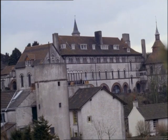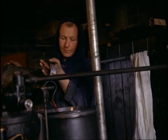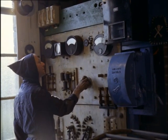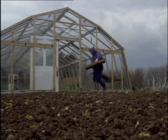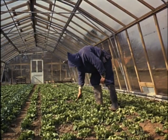Back at the monastery, the oil-fired plant supplies lighting and heating. And heating too for the hothouses, for one of Caldy's main exports is its home-produced perfume.